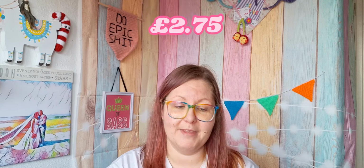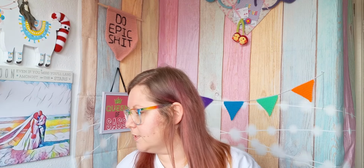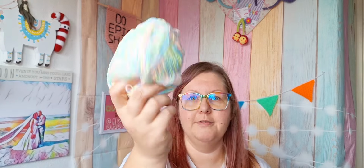Is it going to work? Who knows. £2.75 this was. So we're going to try it out right now and see if it's actually any good. So this is the gist of it. So let's see if it actually works. I'm going to use the milk cotton for this.